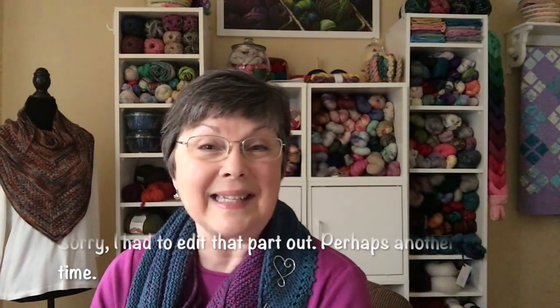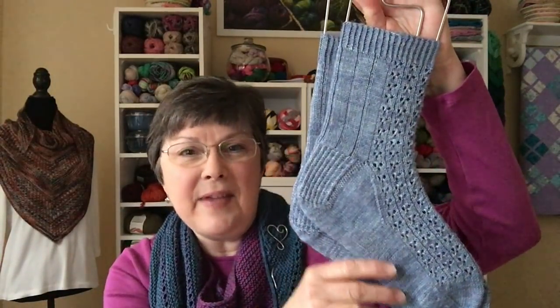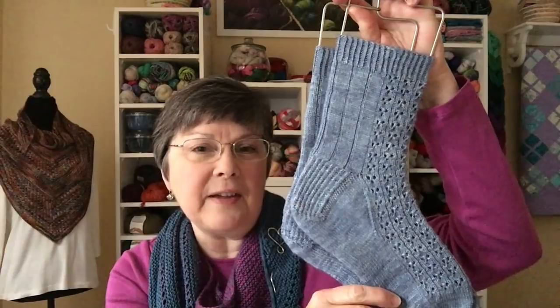But let's go ahead and get started right away with a finished object. So my only finished object today is the Wonderland pair of socks. I did show you on the last podcast when I had one sock finished, but I have finished both socks now, and I love them. I love the color. They fit very nicely.